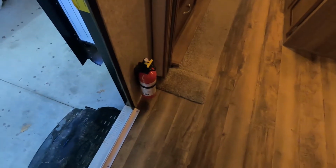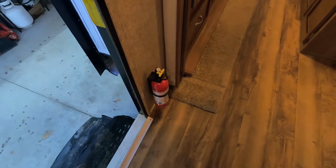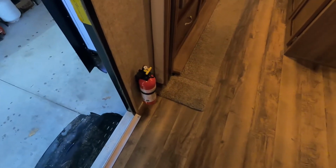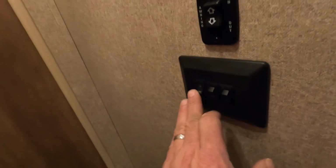Alright, so coming up inside the unit, first thing I like to point out is your fire extinguisher. Make sure that you and everyone who's camping with you knows the fire extinguisher is located at the entry doorway in case of an emergency. To your right as you come in, bunch of lighting, mostly interior, exterior, your awning.